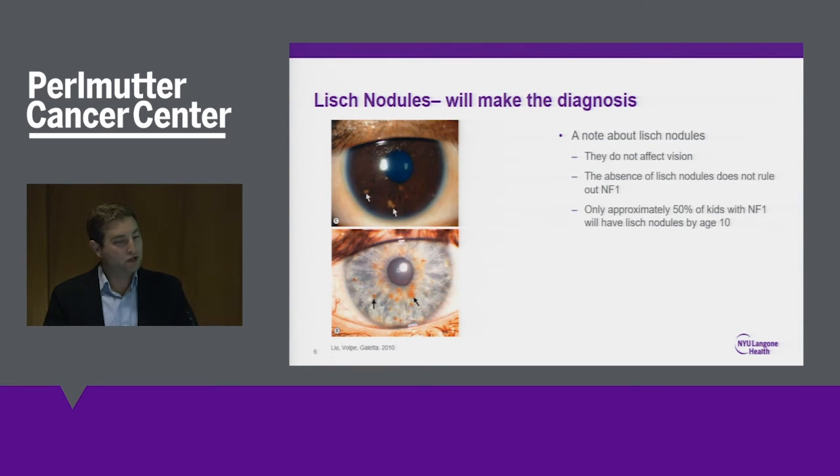Now, just a note about Lisch nodules, because a lot of times when I see families undergoing this workup and this evaluation, there's a lot of apprehension about whether I saw Lisch nodules or not. Number one is they don't affect vision. Even though they are part of the spectrum that is NF1, usually they're not visible to the naked eye, and they don't affect vision. So just the presence of them should not be a point of alarm in any family who has a child with NF1.